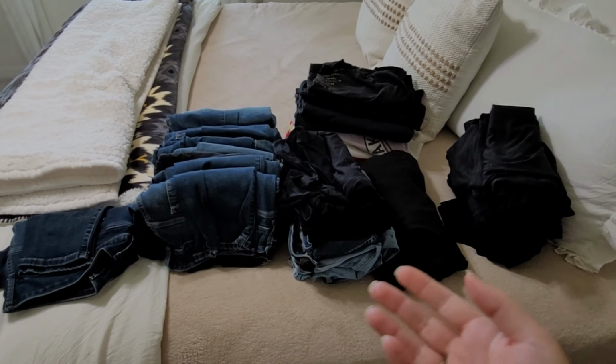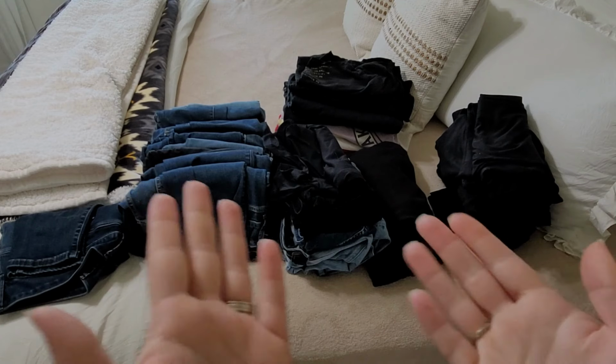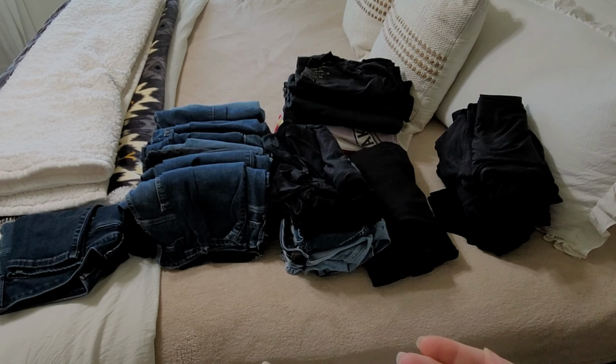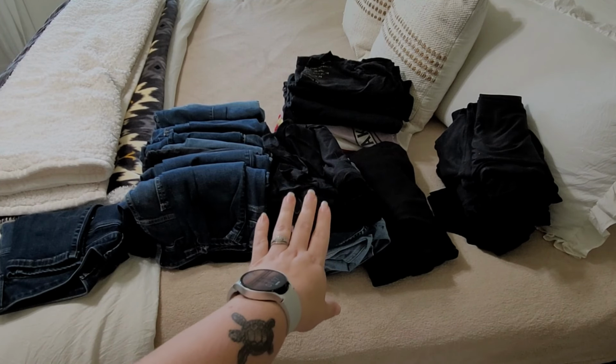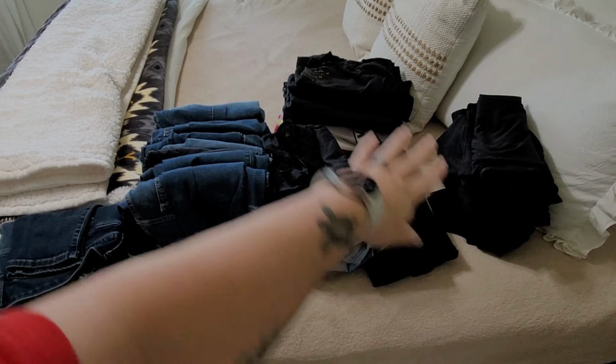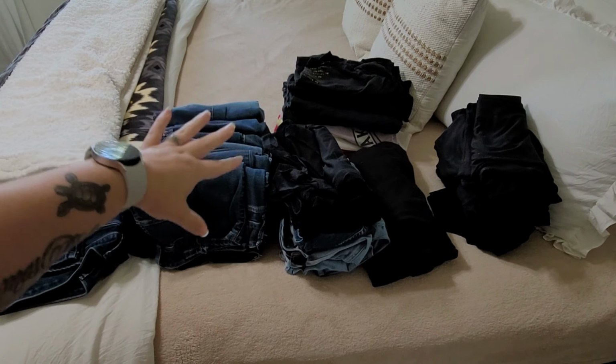So as you can see, I kind of laid out some of my stuff here. What I'm going to do is basically just go through each and every drawer, starting at the bottom of the dresser and working my way up. As you can see, I have some jeans, some shorts, leggings, some shirts, and some pajama shorts.